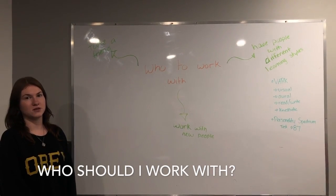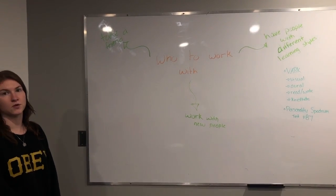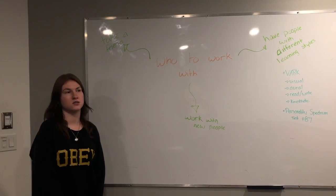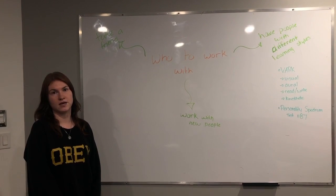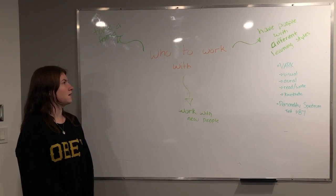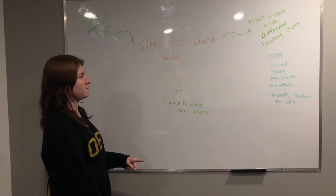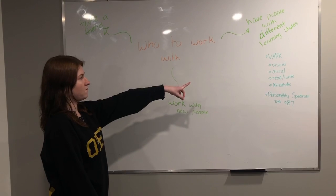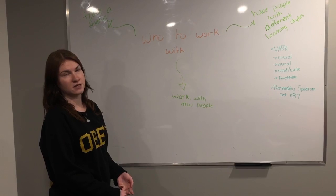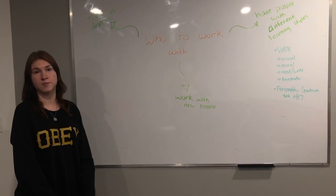So who to work with in your study group. You can take a friend, someone that you're comfortable with, someone that you know you work well with, but try to branch off and work with new people as well. As an ECE, it's important that you get to learn how to work with multiple different people. Have people with different learning styles in your group. So try to get someone from each point from the VARK model, so the visual, oral, read, write, and kinesthetic. That way you have different perspectives in your group and that can help you learn better.